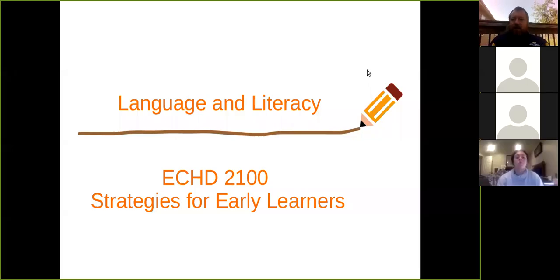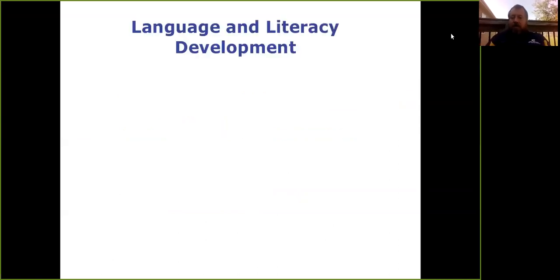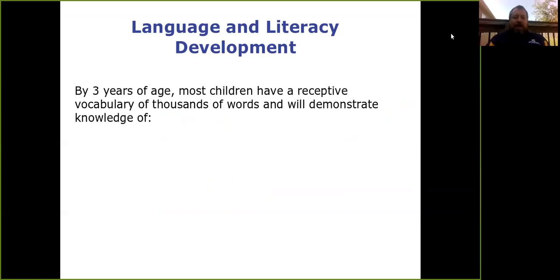Okay, so this week we're talking about language and literacy for early learners. Again, we're talking about infants, toddlers, and preschoolers. By three, most children have a receptive vocabulary of thousands of words. And remember that their receptive vocabulary always outpaces, or is greater than, their expressive vocabulary. What I mean is that children understand the meanings of more words than they will speak.